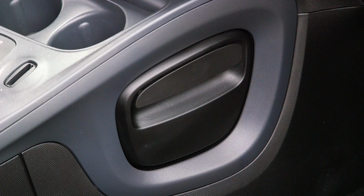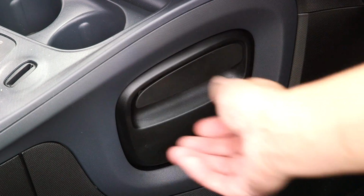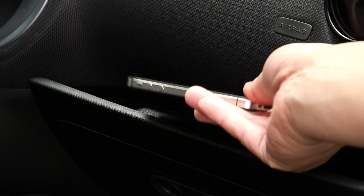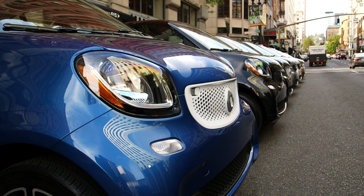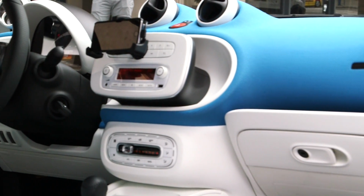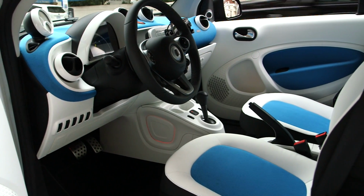And as for storage, lots of storage. You have storage in the doors, you actually have a glove box, and you have a nice little ledge here. Great for collecting junk or your sunglasses. And in a pinch, you can put things behind the seat if they're not too wide. The Smart is also available with many different trim levels inside and different materials and colors. For people that want to express themselves, this is definitely the right car to do that.